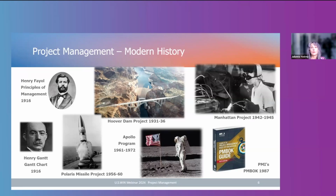So as all the wars went on, and at the same time society continued to grow, there were more needs for bigger and bigger projects for infrastructure and innovation. And the people doing these projects needed better tools to coordinate everything to stay on track. So they continued to come up with these tools and passing them on to others in the profession.